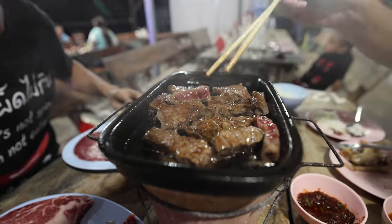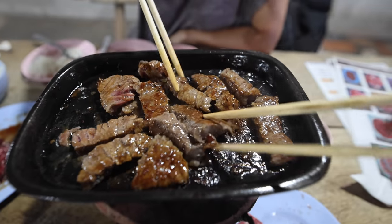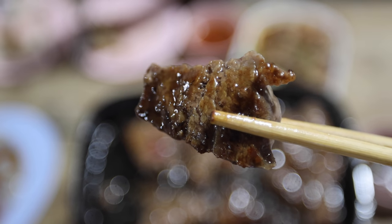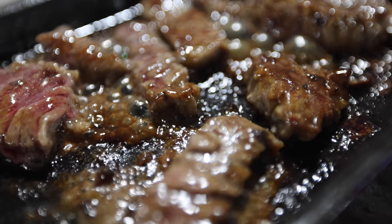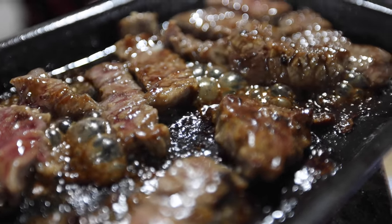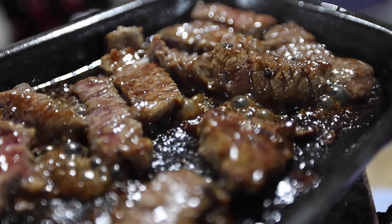Oh, this one smells great. I can't wait to try this one. Oh, you can just feel the squishiness in your chopsticks. Oh, wow. Okay. That is the cut. That is almost like a ribeye in texture. So ultra juicy. The fat just squeezes out. And that marinade. Oh, that marinade is incredible.